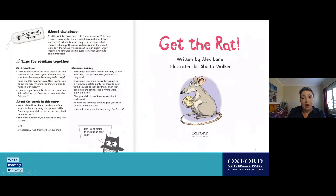So the inside covers for this series again contain tips for reading together. And the other lovely thing about the traditional tales, inside the front cover you'll find a summary of the story. So it might have been many, many years since you've read one of the traditional stories, but at least you'll get a summary now to remind you of what the story is about.